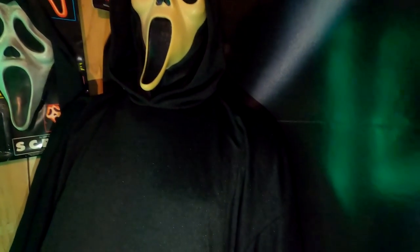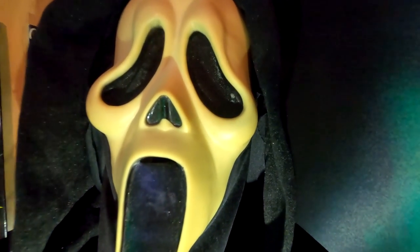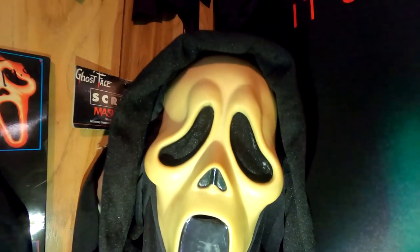Then we have another screen-used robe. This one being a Scream 2 robe, but of course not a hero robe. This is one of the theater attendees from the Stab Theater, so one of the Stab promotional robes, if you will, with an original mask. Now, many of you may notice that this mask is not a Gen 2 mask, and it is not. This is an EUHN mask. However, it was sold with the robe, and it was said to be a screen-used mask.